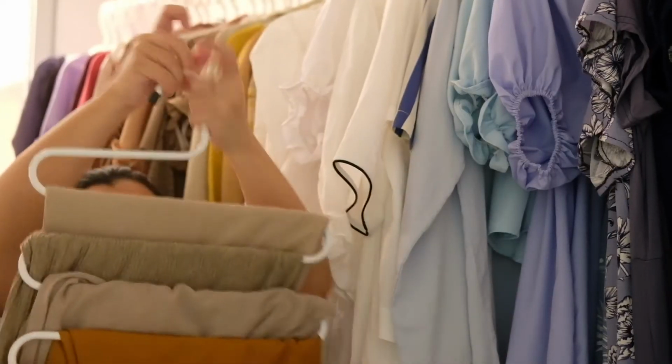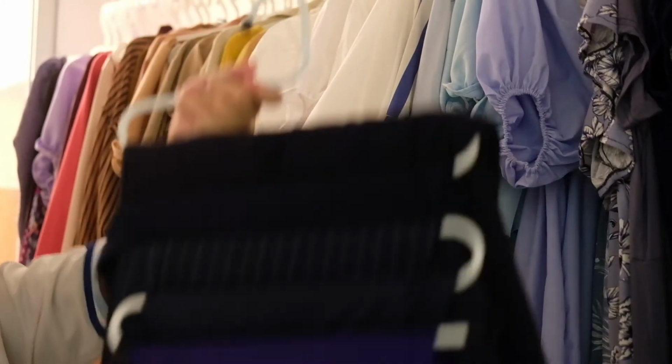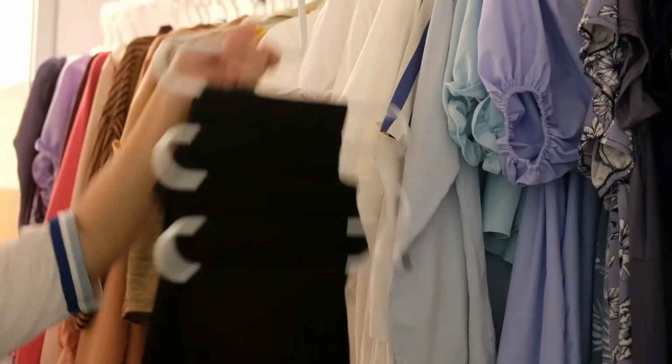As for my pants, leggings, jeggings, and jeans, I got this hanger which can fit 5 pairs of jeans or pants. It's definitely a space saver.